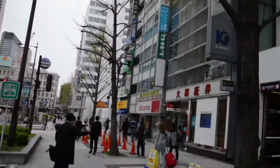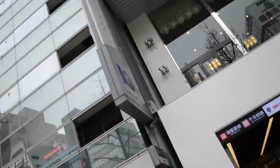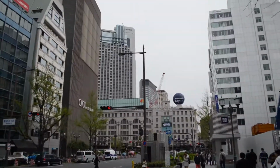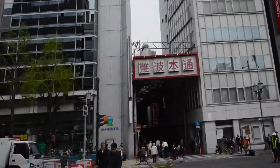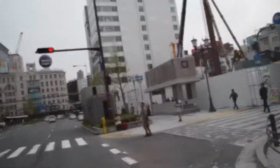Osaka is such a walkable city. I could pretty much walk anywhere from here. There's Namba subway station. It's easy to walk around here. Over there is the Nankai subway station. This looks pretty cool, doesn't it? This is Namba Hondori, right? I don't know if we're gonna go that way or not. We'll just walk around a little bit more.